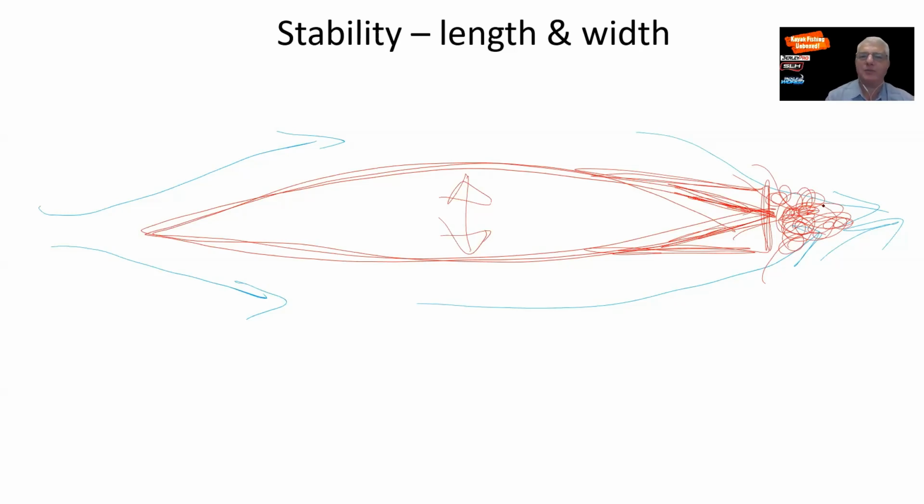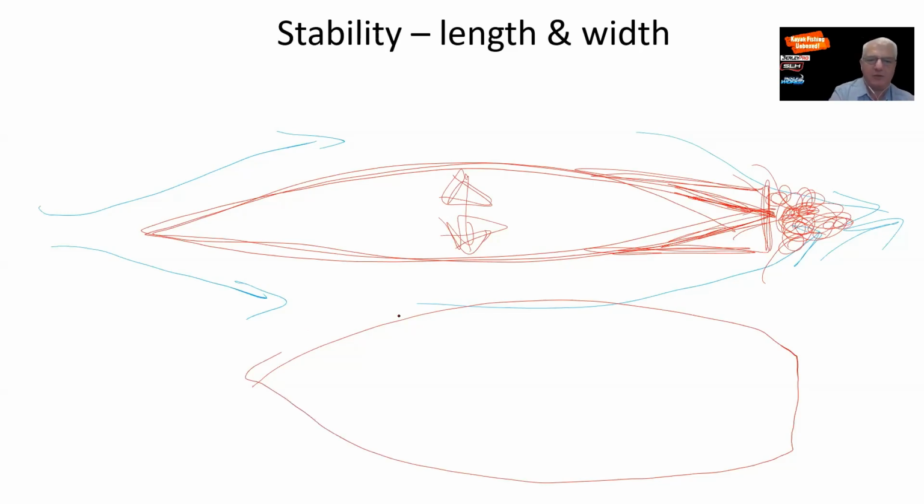But the trade-off for speed is stability. So a narrow kayak, although it will travel faster through the water because it has less overall resistance, is actually less stable because it's designed for speed. If you look at a different sort of kayak that's going to be a little bit more rounded at the back and fatter and shorter, you still pretty good drawing. It's going to be a lot more stable because the kayak has a lot more width to it, and we'll explain that in a second.